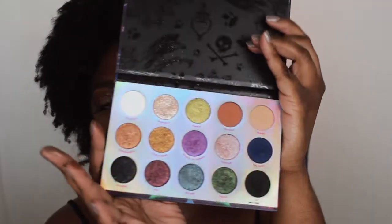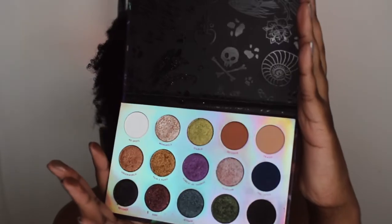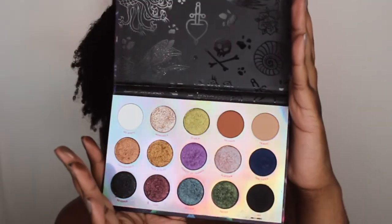For the creative, I've chosen the Misunderstood palette from Colourpop. This is their Disney Villains palette. And it just has a lot of shimmers and stuff in there, but I know there are some really creative looks I can do. Surprisingly, I didn't pick anything with red in it, even though it's February and it's Valentine's Day. But yeah, this is just the palette I chose to be creative with.